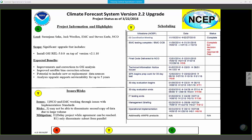So an 18-month slip from what we originally planned in February of 15, right? If I'm reading that operational implementation line right? Yes. So we're now at 18 months from what we originally had hoped to get it in. You can see the code delivery was supposed to be December 2014.